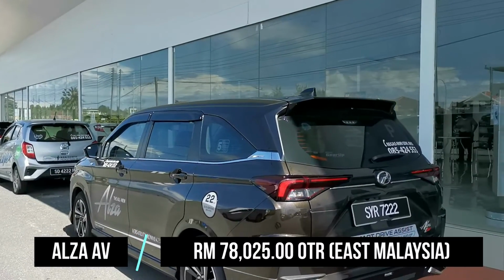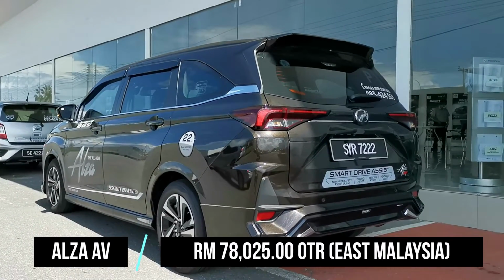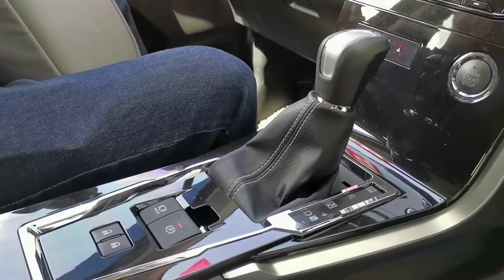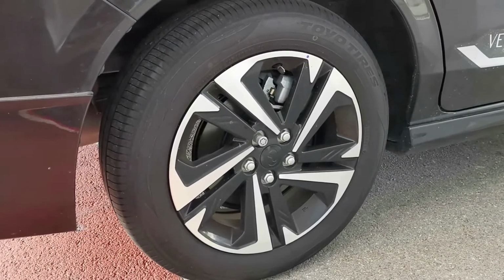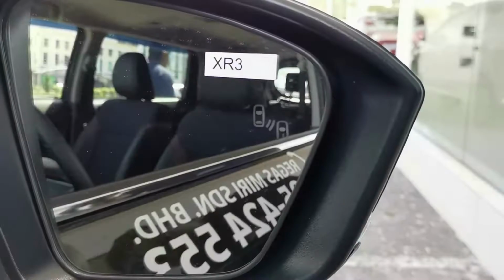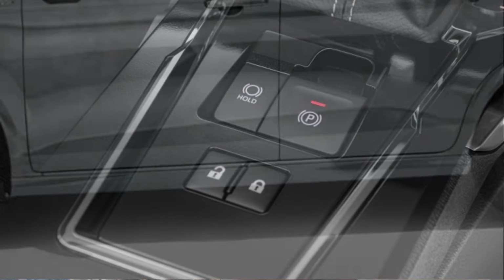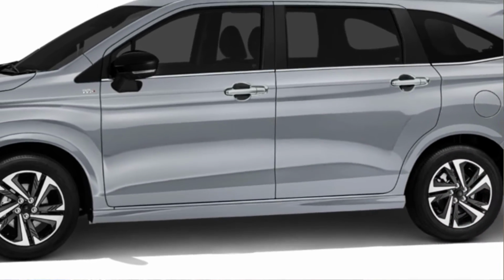Lastly, the top-of-the-range Perodua Alza AV variant, which is selling at 78,025 ringgit, will get you a video recorder, electronic parking brake, a rear disc brake replacing the standard car's drum brake, as well as more features for the ADAS system, like a rear cross-traffic alert, adaptive cruise control, lane keeping assist, as well as automatic brake hold. In terms of exterior, the Perodua Alza will get a side skirting for this top of the range.